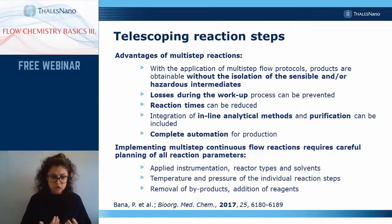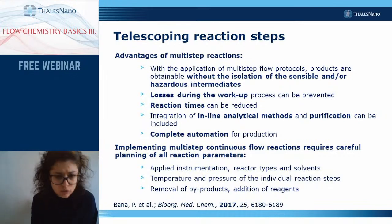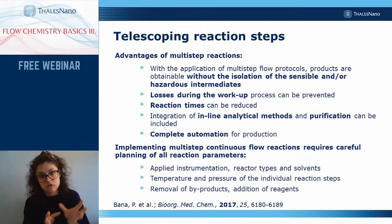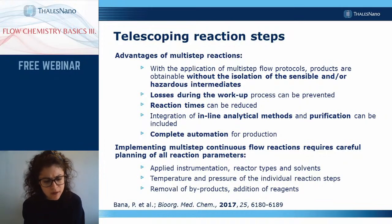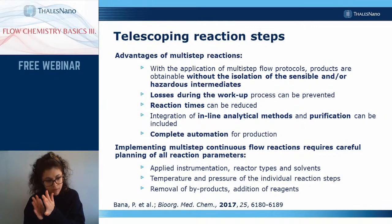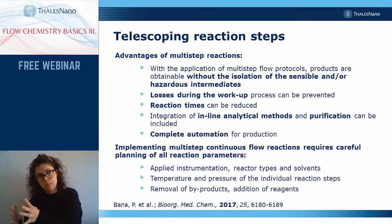As I have mentioned before, implementing such a process requires careful planning, and you have to take into consideration all reaction parameters as well, starting with the instrumentation which you would like to use, what type of reactors, how many reactors, and you have to consider the material which the reactor is made from as well. You have to choose the right solvent or solvents for your reaction. You have to optimize the temperature and the pressure of the individual reaction steps to be compatible with each other and to obtain the highest yield which can be obtained. And of course you have to plan how to remove the byproducts which might cause troubles in the next reaction step, and how to add the new reagents into the next reaction step.